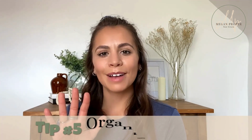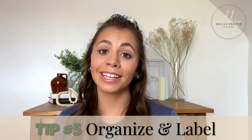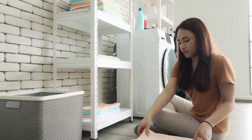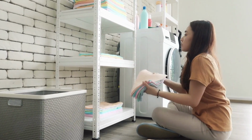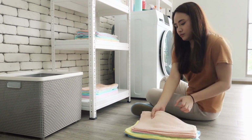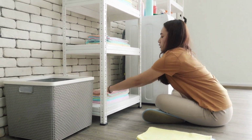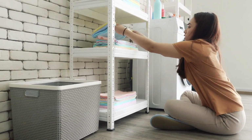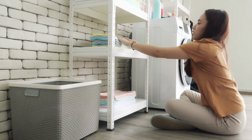My tip number 5 for decluttering quicker or preventing the need to declutter is organize and label. When things each have a home, it's easier for us to see when we have an abundance of one thing, such as linens and towels. If they're scattered around, you will lose them and just buy another one. Designate one area for them, and if you want to upgrade your current ones, you can donate them to a pet shelter and know exactly how many more you need or do not need.